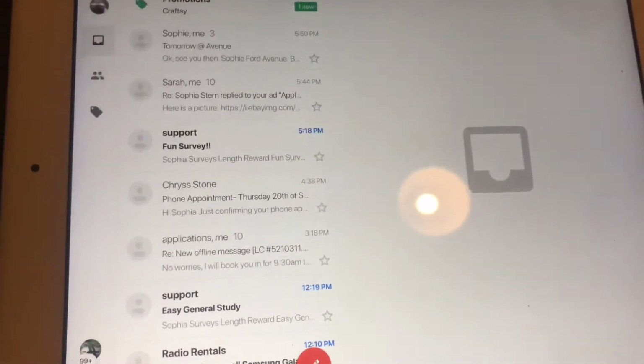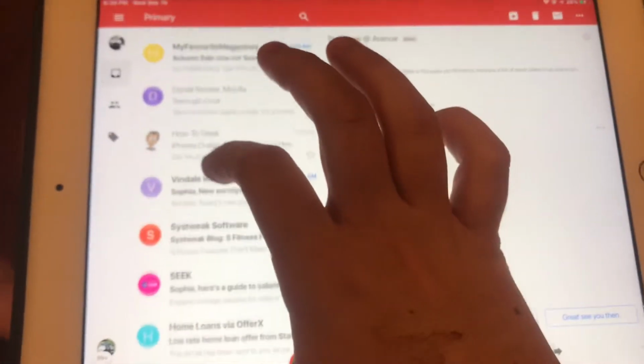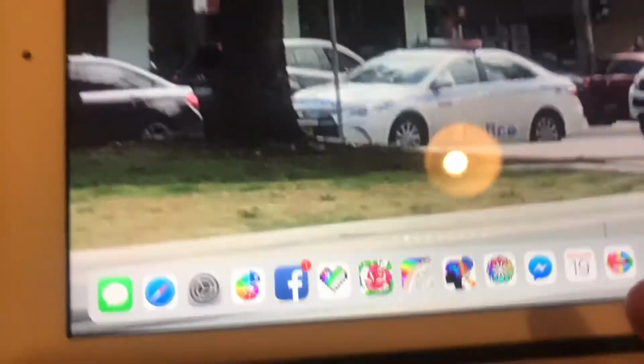I don't have any personal emails. I don't mind if you have a look at these. These are just my emails. They're basically just junk mail at this point. Junk mail. But don't contact me on my email.